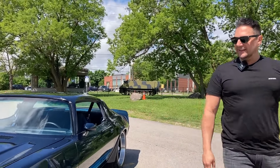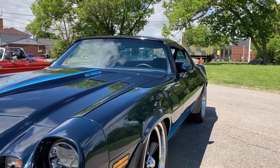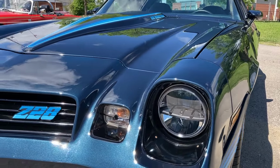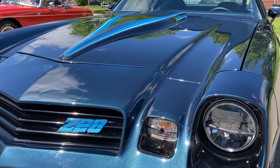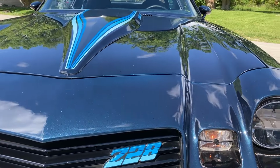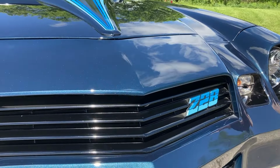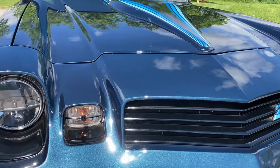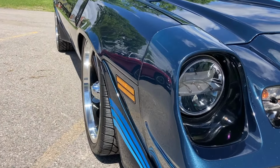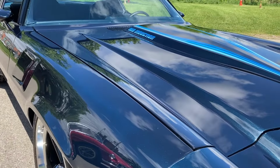What we have here is a 1980 Chevrolet Camaro Z28. Originally from Toronto. I'm the second owner. I've had it for 27 years now. That's impressive. It's never seen winter. If it's cloudy outside, it stays indoors. Yes, kind of like mine. And yeah, I've grown to love it, and I will never get rid of it.